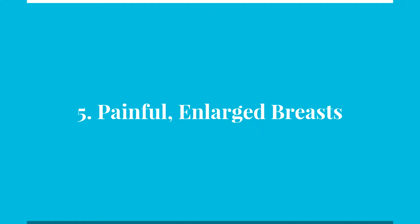5. Painful enlarged breasts. Alternatively, some mothers produce too much milk, causing their breasts to become painful and enlarged. This usually comes with a throbbing sensation, along with swelling and potentially even a slight fever. Swelling can run from the breast all the way to your armpit.